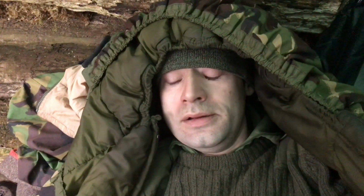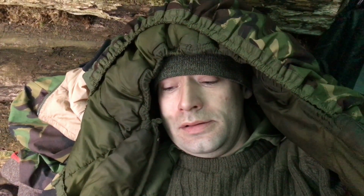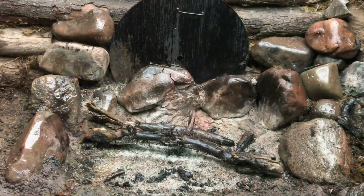It is very wet today. Can't believe how wet it is. The patches on my tarp. It's obscene.